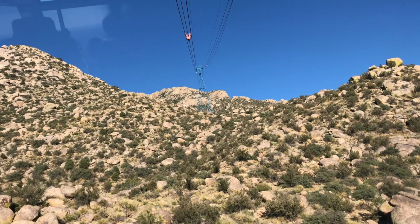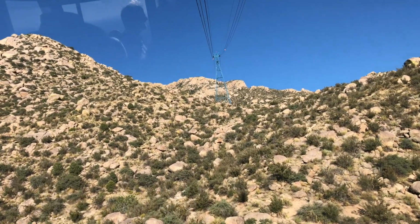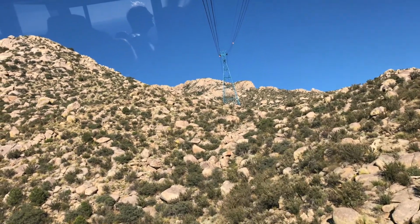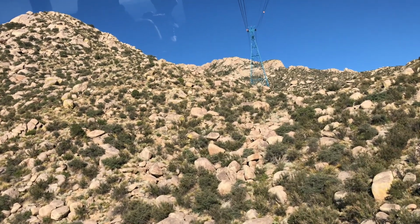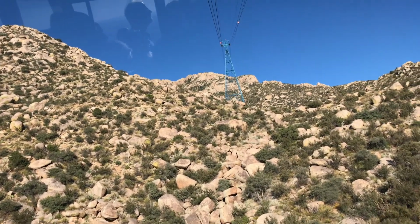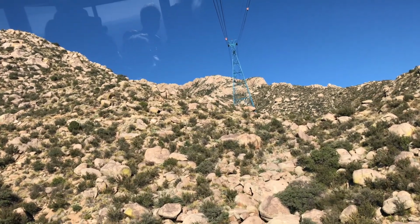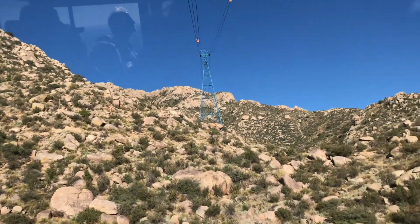A little bit of history about our tram here. Construction started in 1964 and lasted 2 years until 1966. It cost about $2 million at the time to complete this. Today, that'd be roughly equivalent to about $40 million. And you are riding the world's second longest aerial tramway. You have to go all the way to Armenia in West Asia to find one longer than this one. That one's about 3/4 of a mile longer.